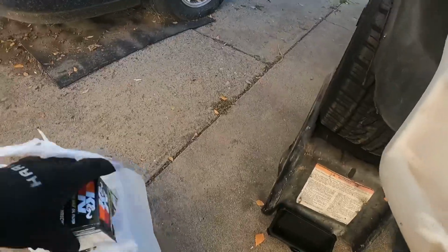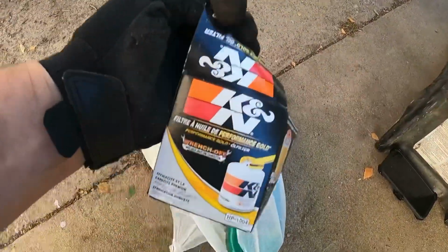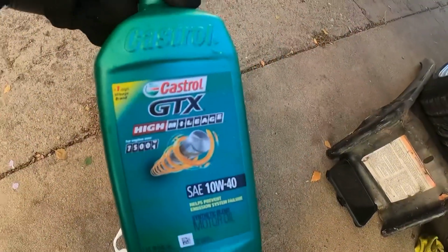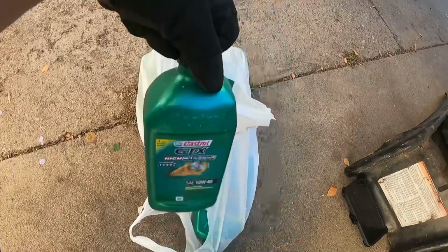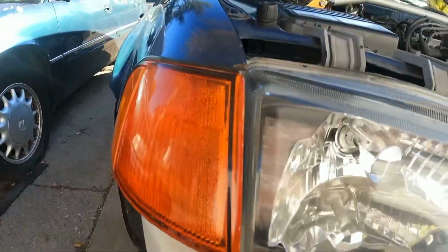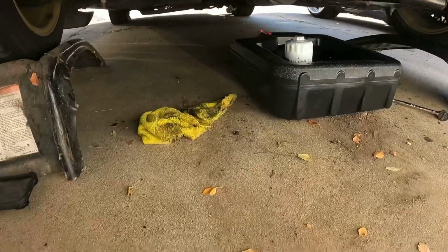I always use Canon, even though it's just a D series. And then high mileage, I like using this brand, 10W-40. So, gonna slap that in and fix the dent by the shift linkage.